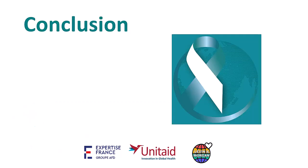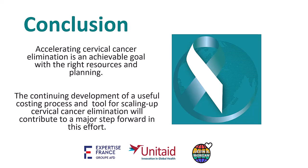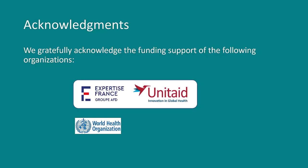In conclusion, we believe that accelerating cervical cancer elimination is an achievable goal with the right resources and planning tools, and the continuing development of this costing tool for scaling up cervical cancer elimination will contribute to a major step forward in this effort. We gratefully acknowledge the funding support of Expertise France, Unitaid, and World Health Organization.